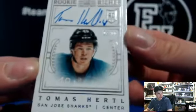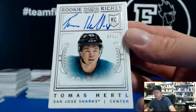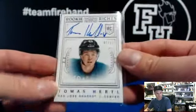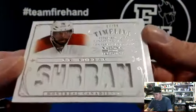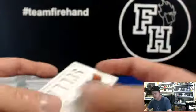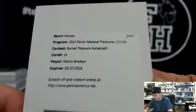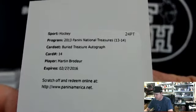Scotchy black and red in the Sharks, Thomas Hurdle, 7 of 99. PK Subban for the Canadiens, 17 of 99 for Rays Sports Cards. Man, this team had a surprisingly good break. The team that gets the last card. For the Devils, like their fourth or fifth hit, Martin Brodeur, Buried Treasures autograph. And that is for Rays Sports Cards and the Devils.